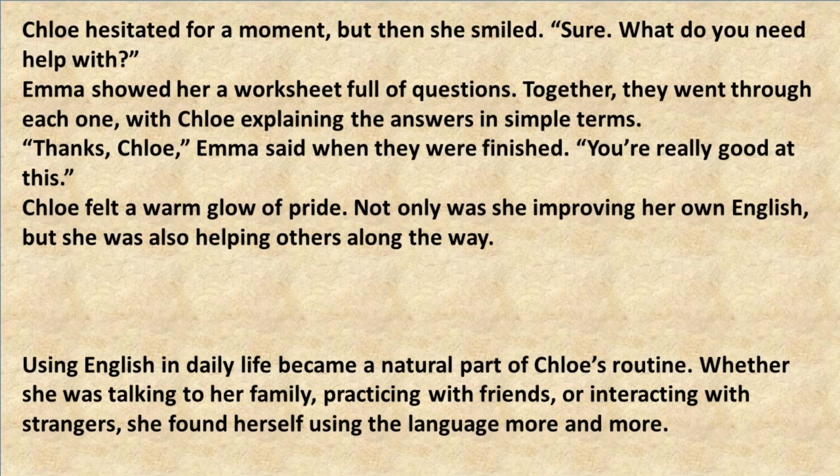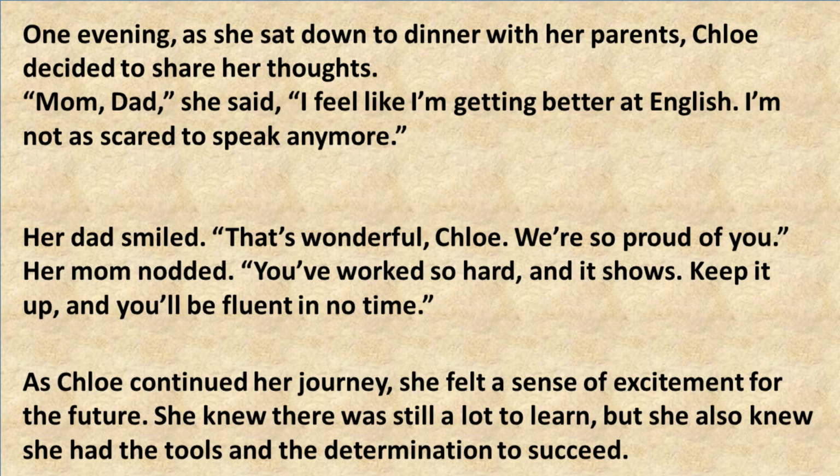Using English in daily life became a natural part of Chloe's routine. Whether she was talking to her family, practicing with friends, or interacting with strangers, she found herself using the language more and more. One evening, as she sat down to dinner with her parents, Chloe decided to share her thoughts. "Mom, Dad," she said, "I feel like I'm getting better at English. I'm not as scared to speak anymore."